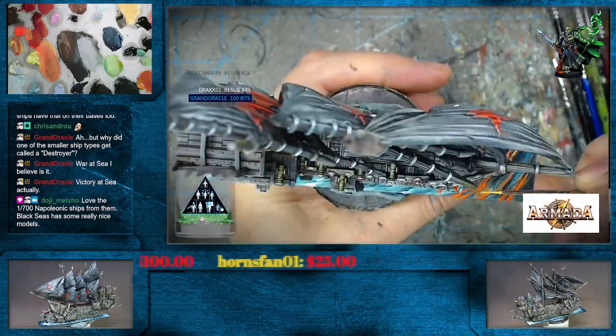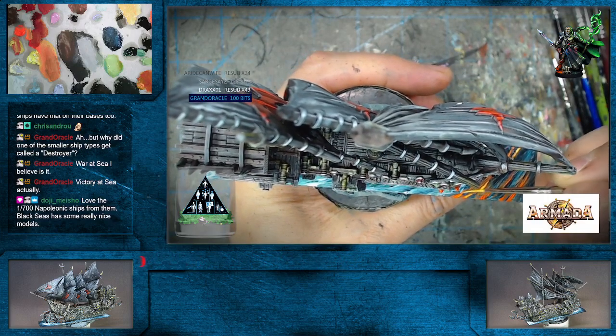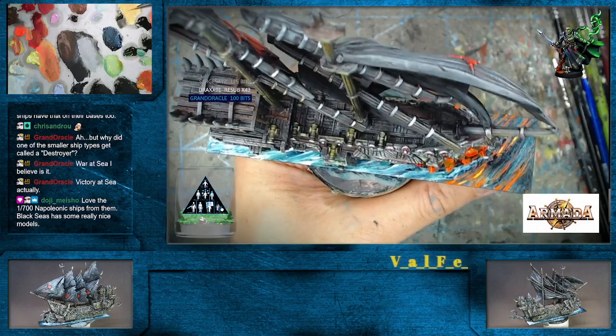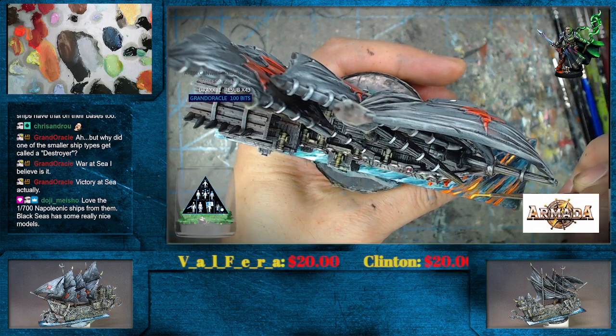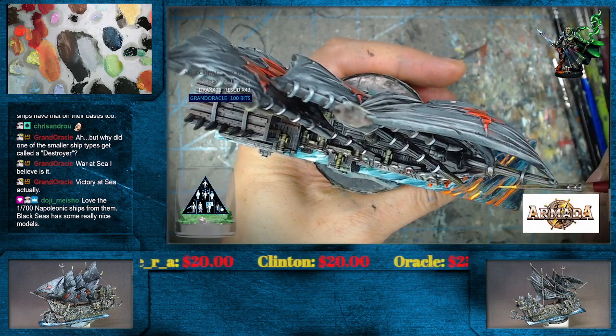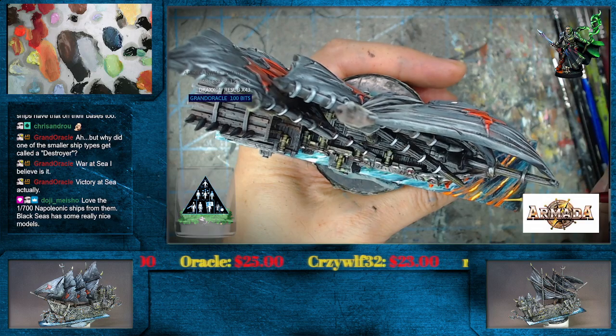So yeah, Doji, we were talking that it's actually designed so you can use Black Sea ships as mercenaries in Armada. So yeah, you've got yourself Black Sea ships. You also have yourself Armada ships too.